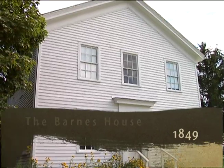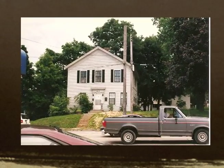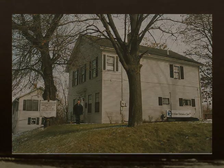The Barnes House, built in 1849 by cabinet maker Melzor Turner, was located on Okemos Road, just south of the old Grand River Road, which is now Hamilton Road. The building is historically significant as it's the first frame house ever constructed in the village of Okemos.